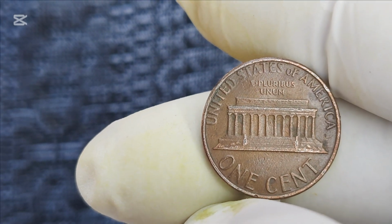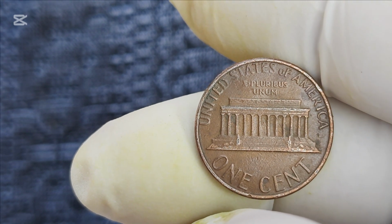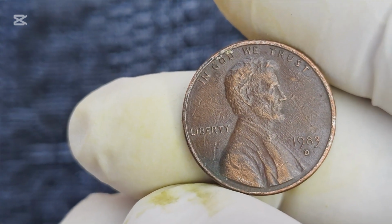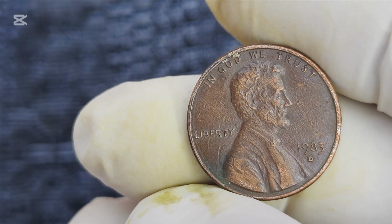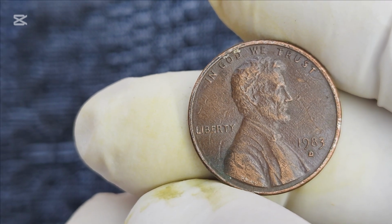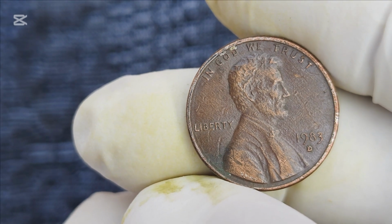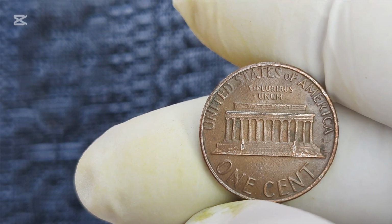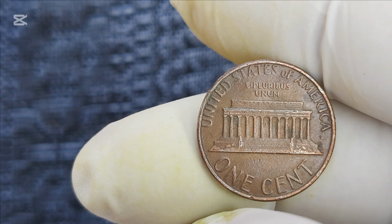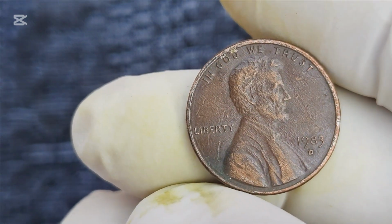Check the weight. Regular 1983 pennies weigh about 2.5 grams due to their zinc core. However, if yours weighs 3.11 grams, you might have the ultra-rare copper version. Magnet test. Zinc pennies won't stick to a magnet, but neither will copper. So, this alone won't confirm the rarity, but it's a good first test. Sound test. Drop the coin onto a hard surface. A copper penny will have a distinct ringing sound, while a zinc penny will sound dull.